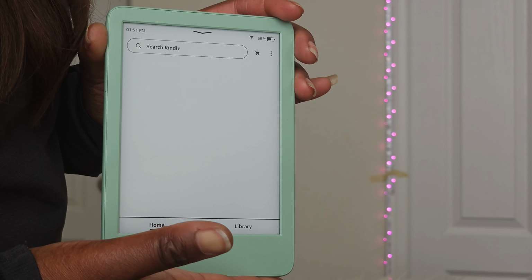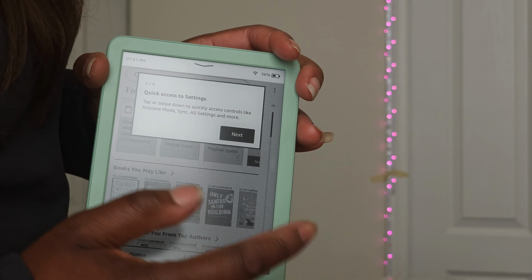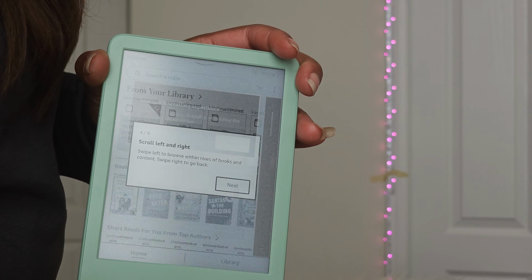And now it's got to download my hundreds of books, asking me to set up my Kindle experience. Navigate, quick access to settings, home library. This is all stuff I know, obviously, because I already have the Kindle.